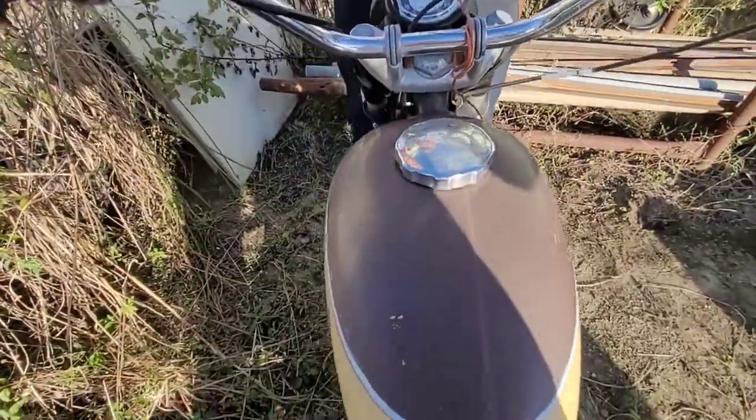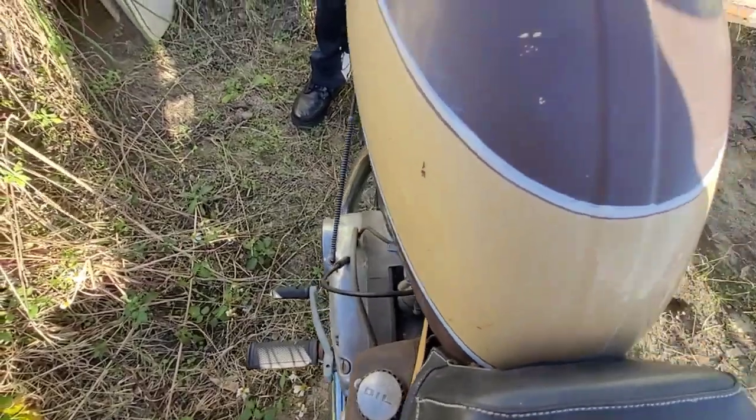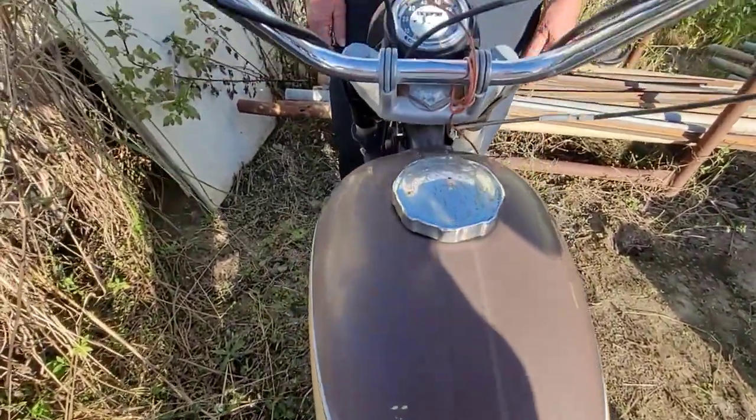It's on a stand though. But yeah, it's on its center stand. But the dirt, you know, is dirt, so I'm not sure.